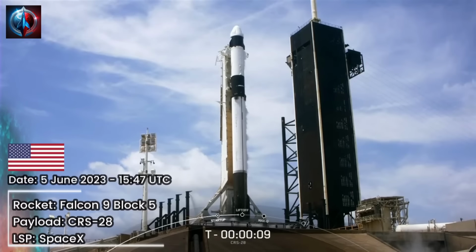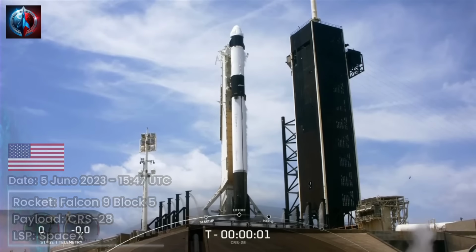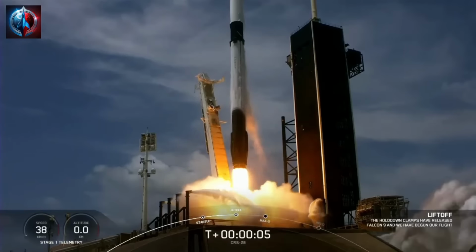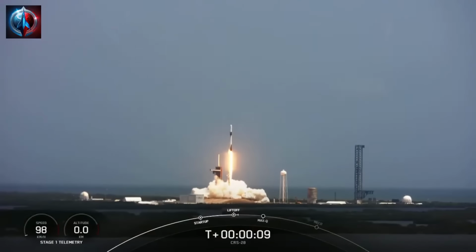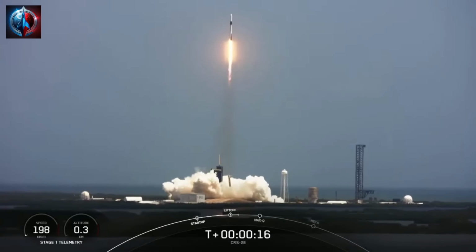T-minus 10, 9, 8, 7, 6, 5, 4, 3, 2, 1, ignition, engine full power, and liftoff of CRS-28. Go Falcon, go Dragon. Liftoff of about 7,000 pounds of science and cargo, including a new pair of solar arrays to boost power on the space station.